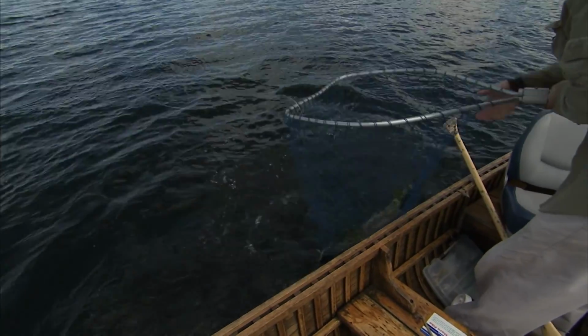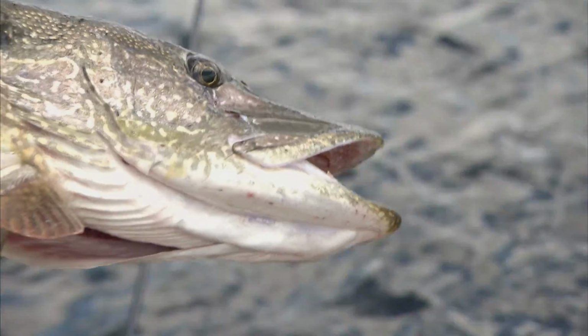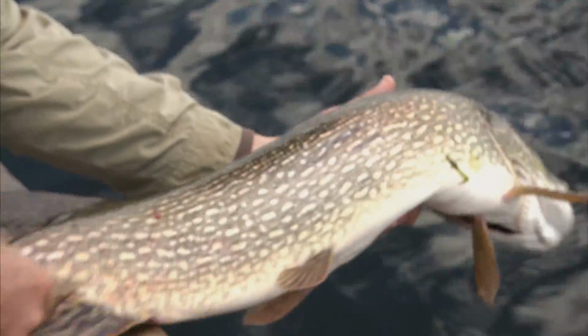Okay, I'll bring him in head first. Nice fish. Wow, wow, wow. That's 40. In this system, all the walleyes, everything, even the smaller pike, they're scared of fish like this.